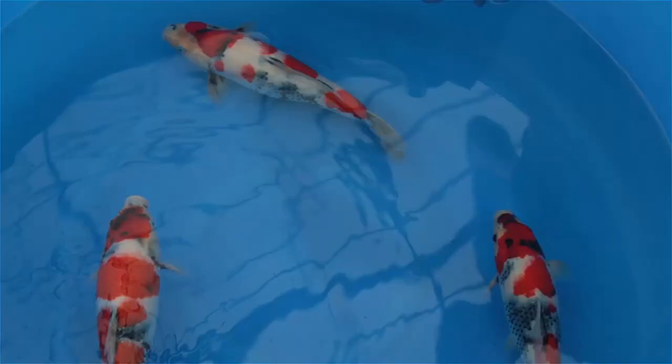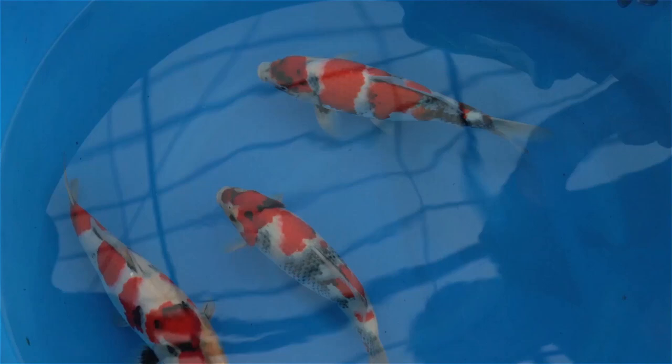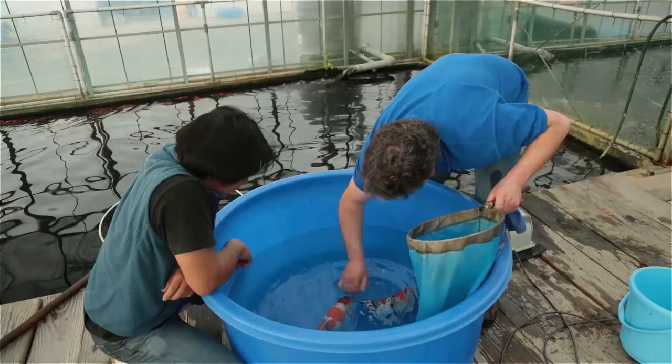I'm liking all three. There's a few more in there I like as well. Personally, for me, it's this one that really does it, but all three are very good. This one, I'm not quite so sure of the colour as to where its future lies, but the other two, I think, are pretty safe and predictable. Mike returns the one whose colour he's unsure about to the pond, joking with Ueno San that it will probably be his number one Nisai.